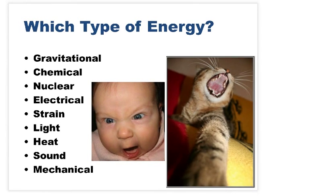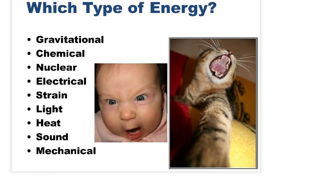What do we have here? Yeah, you guessed it. This is screaming. This is a scary baby face, screaming. This is a cat, very angry. So, what is that? That's sound energy. Nice.